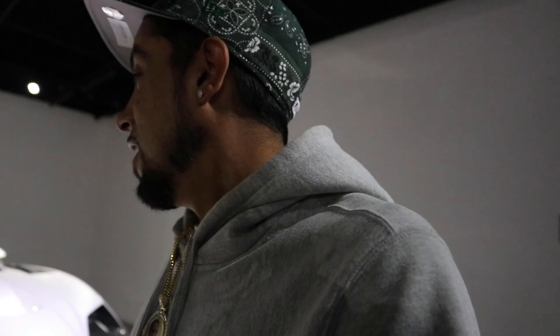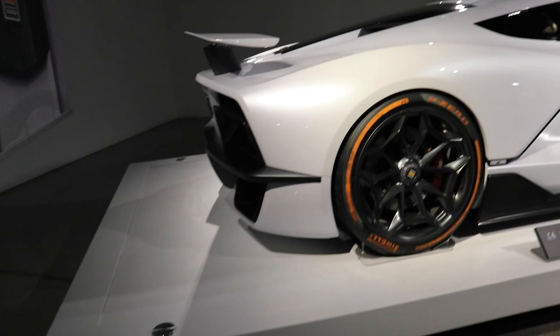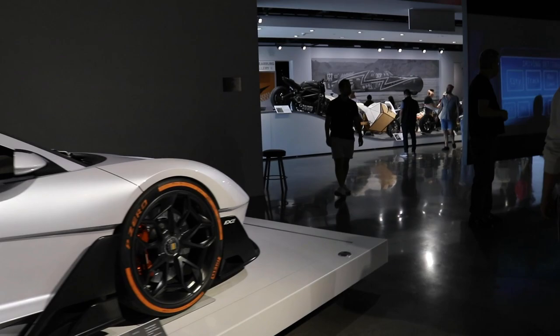You see, the name of it is, without further ado, it's called the Area FXE. This is sick. Guess it's just a concept, never made it to light, but still dope to look at.